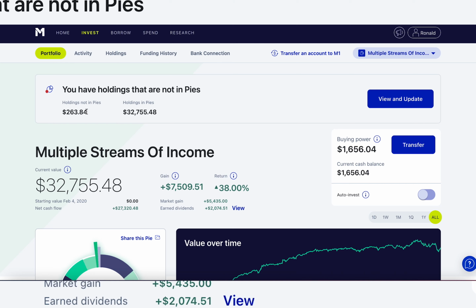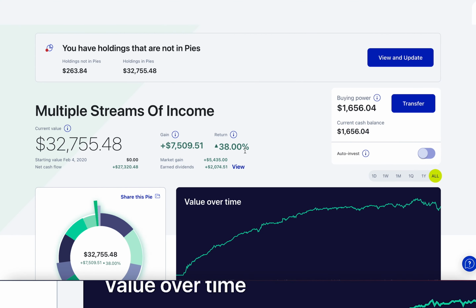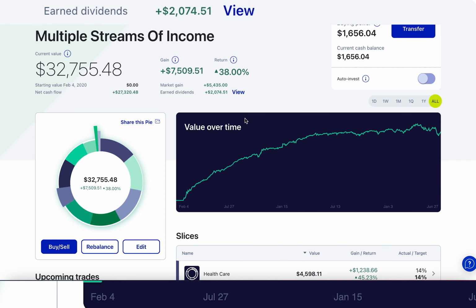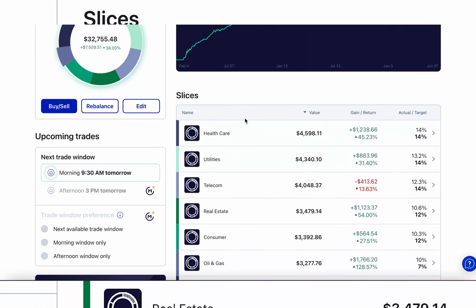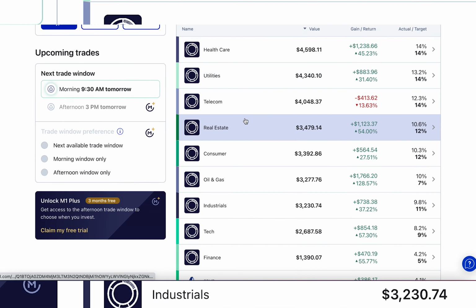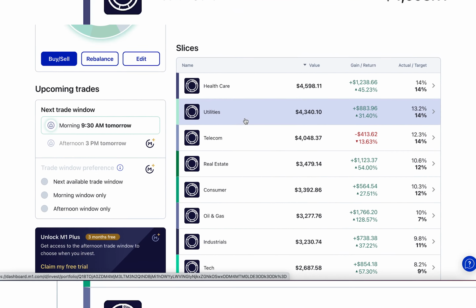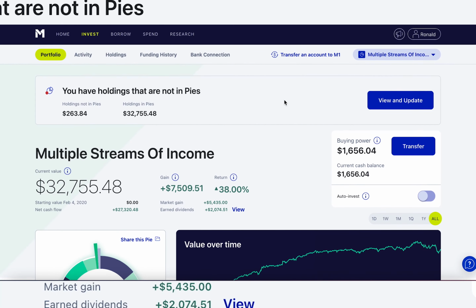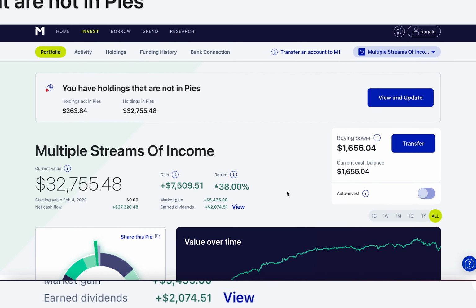I started this M1 Finance portfolio to generate dividend income. This is primarily a dividend income portfolio. So basically, 99% of the stocks and holdings within this M1 Finance multiple streams of income portfolio consist of stocks or funds that pay dividends. And you'll find that there are some dividend aristocrats within my list here. But ultimately, this portfolio was created about 2 years ago. In fact, maybe even a little bit closer to 3 years at this point.